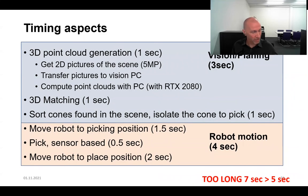A few words about the timing aspects. I give you some hints about how much time the different steps take. The point cloud generation, 1 second, more or less. The 3D matching, 1 second. To sort the cones in the sand and isolate the cone to pick, 1 second. 3 seconds altogether. The robot motion, 4 seconds. To move down to the cone, pick it, and then move back and place the cone takes 4 seconds. 4 plus 3, 7. Too long, it doesn't work. Keep in mind, we have to be able to pick a cone every 5 seconds.